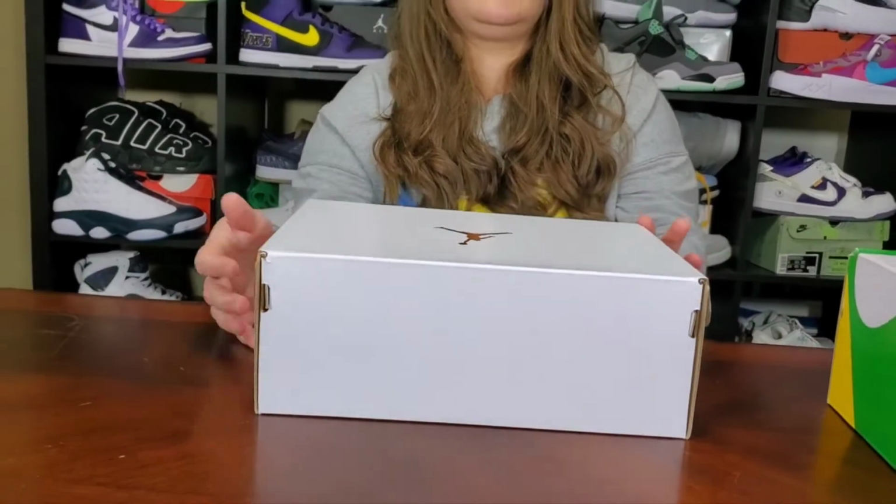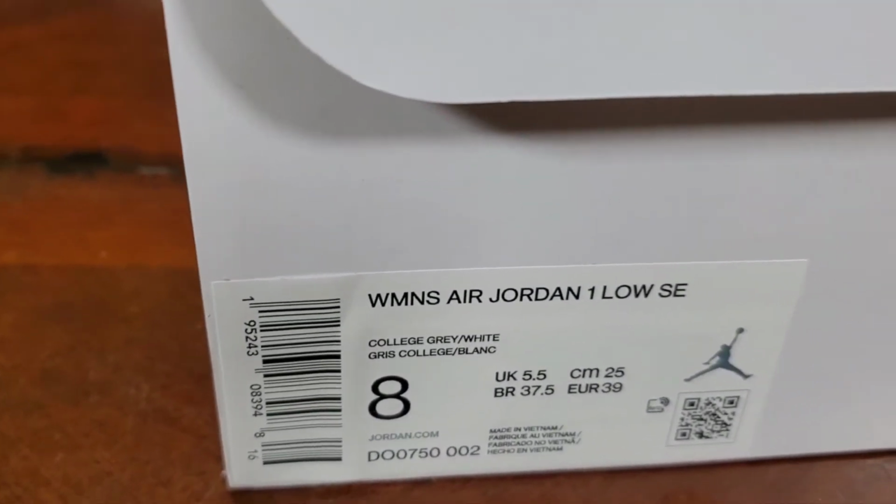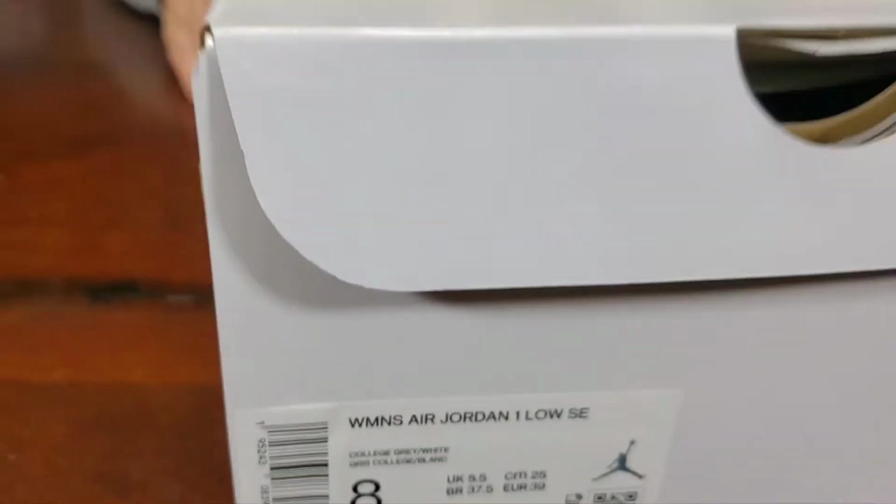Does this have that pink? It's like the one I already have. Let me see the sticker. College gray, white. What do you mean, the gray one? Like an UGG feel.